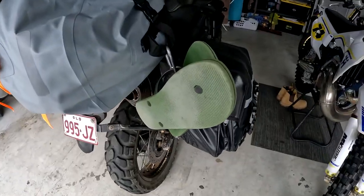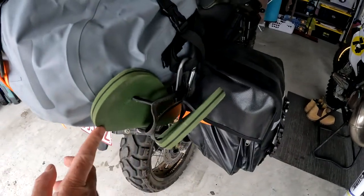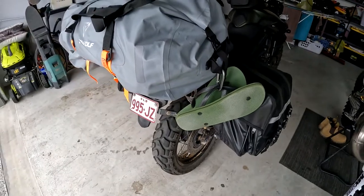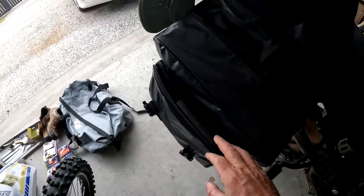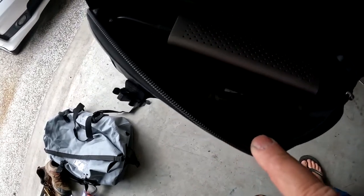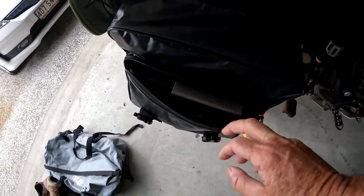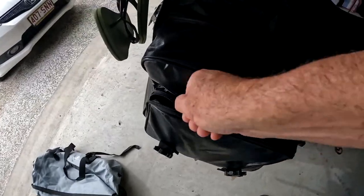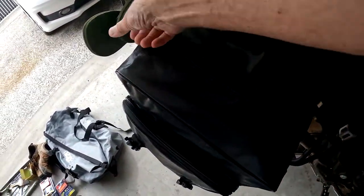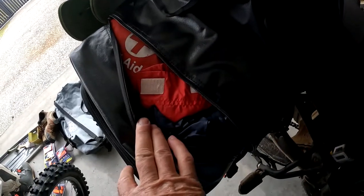I think most importantly are my thongs. So carabiner on the side there, I'll put a pair of jeans on the other side as well. Bag on this side, I've got my mini compressor, straps, tie down straps, and a bit of tow rope if I need it. In the main part of the bag, a couple of spray jackets.